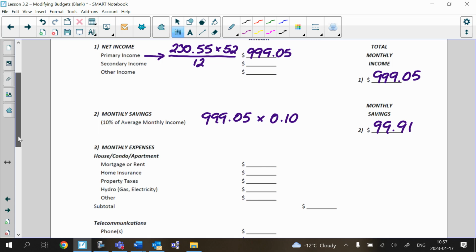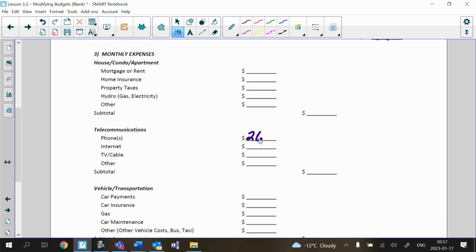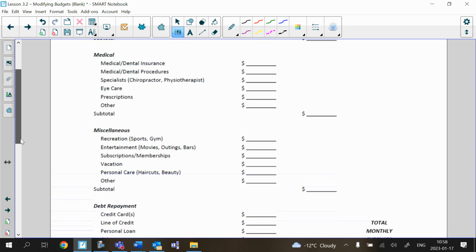Now we got to go to the expenses. So we'll go to the monthly expenses. The cell phone bill is $26.78, which we can put right down here, $26.78. Clothing expenses are $95.48. So we go to the clothing line, $95.48. Personal care costs, $35, which is under the miscellaneous section. Entertainment costs, $62.81.